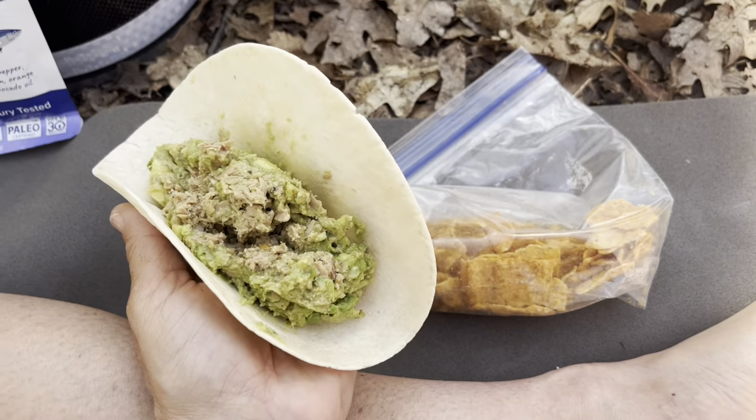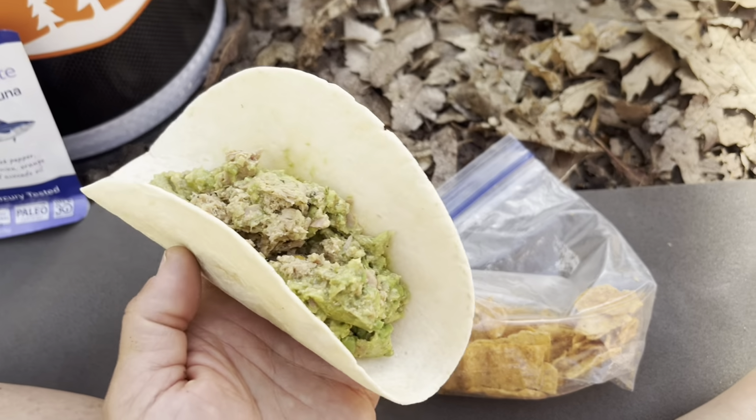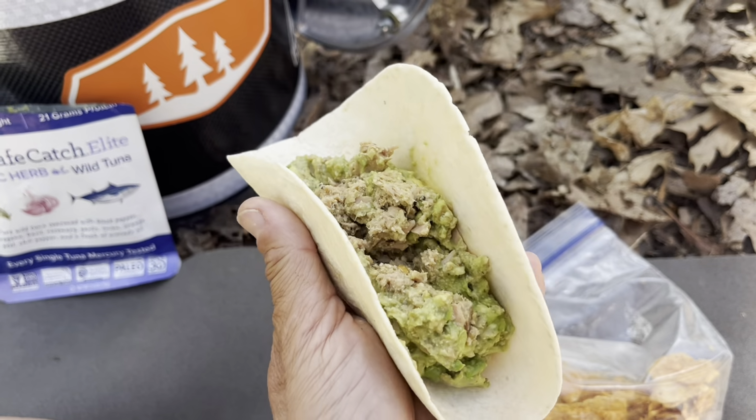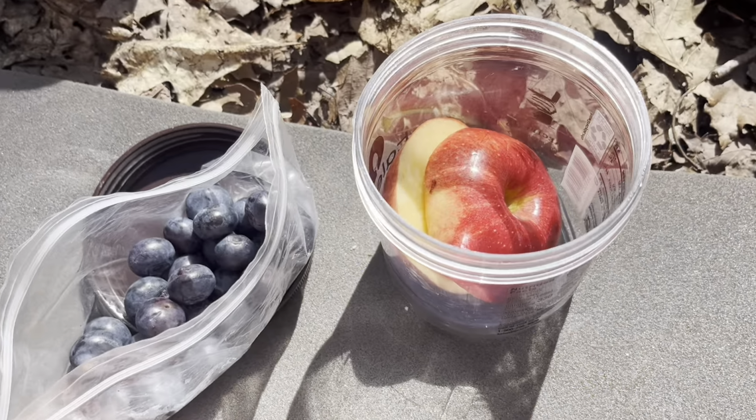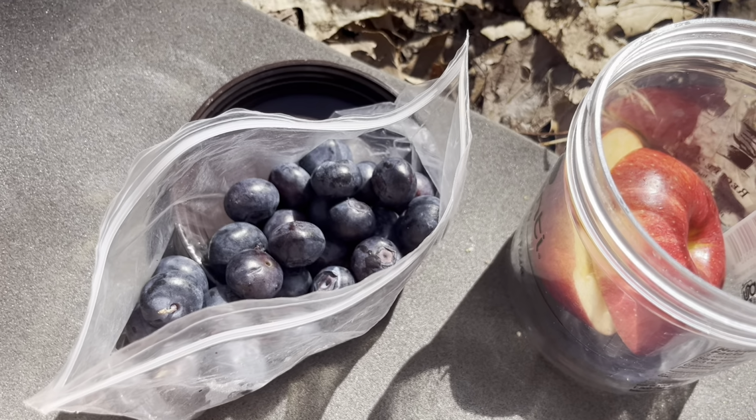Dinner tonight came in 2 parts. I had some sun chips with beef jerky when I got to camp, and now I'm having tuna and avocado on a wrap. And for dessert, I have my leftover apple from lunch and my leftover blueberries from breakfast. Finished dinner, and now I'm laying on my yoga mat and reading.